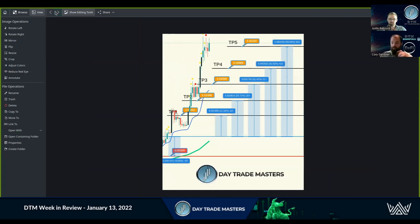So we've had to extend Ocean and FET both. I just made new charts and added another five TP levels, and Ocean got TP6 and TP7, which is a 25% increase from TP6 to TP7. These are ones that have absolutely killed it. Actually, I think I can show Ocean right now because that one is basically topped.